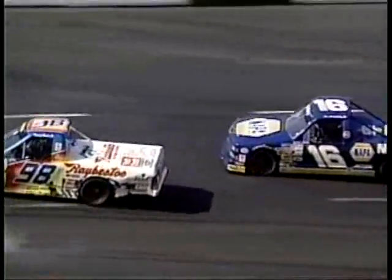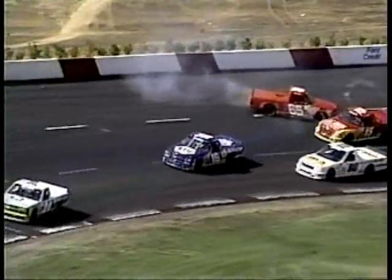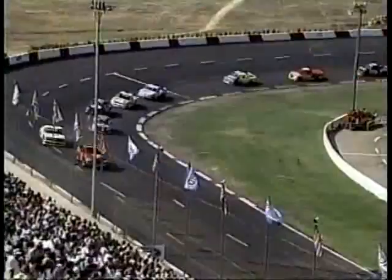There really has. This is a thing that Ron Hornaday's got to be careful of that he really can't control. There you see he goes to go around Kenny Irvin, and something happens to Kenny Irvin's truck. I see there the 65 truck spun in front of him, and that's how Jack Sprague got by Hornaday, and really a close call. I think Glenn Jarrett maybe has an updated story on that.